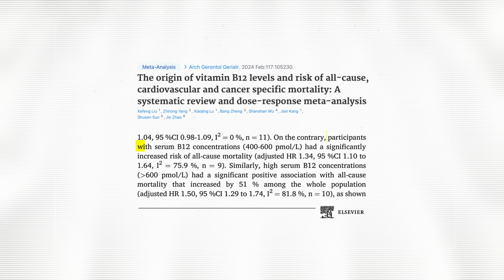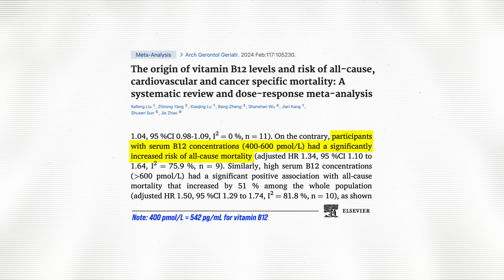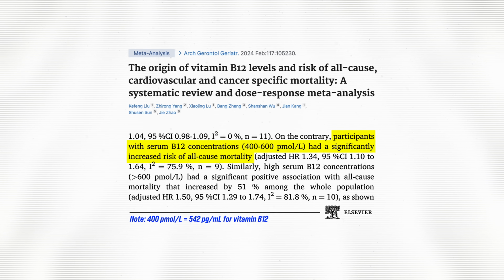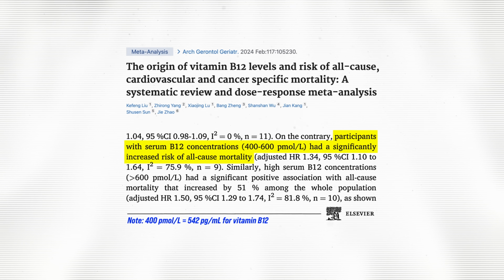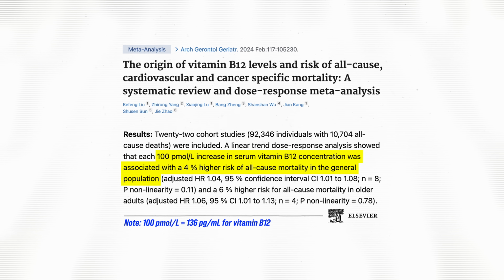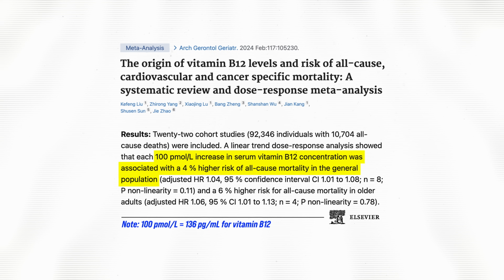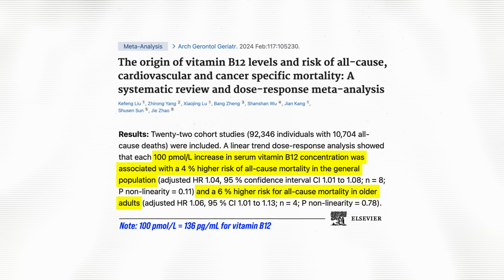It's worth noting that some research, including a 2024 systematic review and dose-response meta-analysis, has found that elevated B12 levels above 542 picograms per milliliter are associated with a modest increase in all-cause mortality risk, particularly in older adults. Specifically, for every 136 picogram per milliliter increase in serum B12, the risk of mortality increased by 4% in the general population and 6% in older adults.